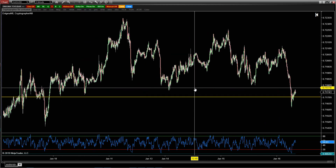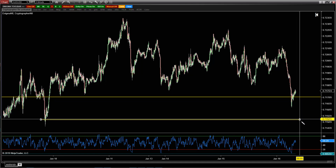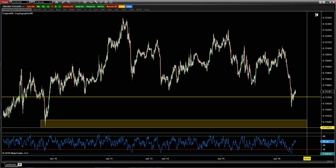If you're a trend trader, you can look for a trend continuation opportunity here in the lower time frames for the Aussie dollar as well. We can go lower. If you guys can see these structure lows down here around the 71.50s, 71.45s, around that area, there is room to go lower.